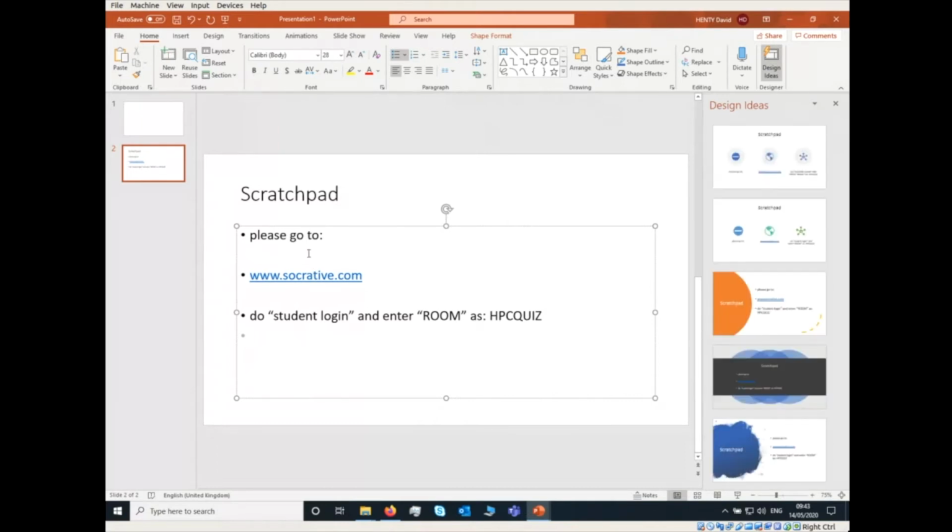So if you could point your browser at www.socrative.com, do a student login, and I'll ask you for a room: do HPC quiz. I see a few people already coming in, which is good. I'm just asking a few questions to get to know you. This will only take 5 minutes, but I thought it'd be useful to get some idea of your background and where people are from. Later in the course I'll use a quiz to actually test people's knowledge or hopefully back things up. But at the moment I'm just using it as a way of getting to know you all.